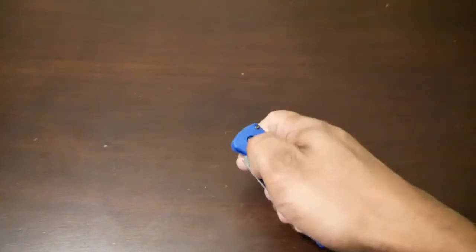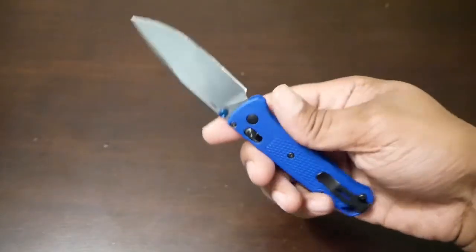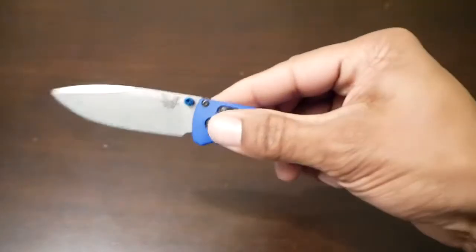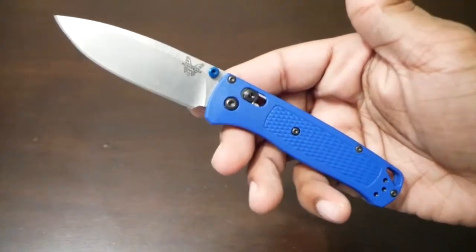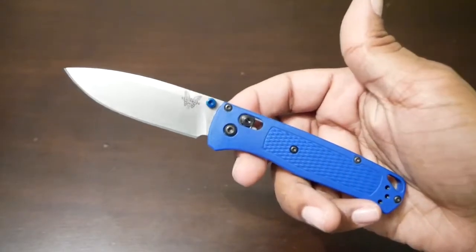This knife right here, I'm sure you've seen it. You've seen it a lot. I plan on doing a follow-up video to it. It is an S30V Benchmade Bugout. There seems to be a lot of back and forth whenever I talk about this on my Instagram page. I'm going to do a follow-up video. This is one of the standout knives for me this year.